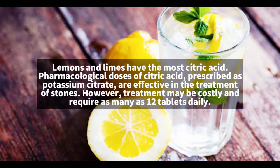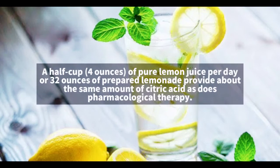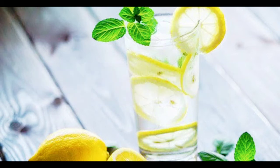Pharmacological doses of citric acid, prescribed as potassium citrate, are effective in the treatment of stones. However, treatment may be costly and require as many as 12 tablets daily. A half cup, 4 ounces, of pure lemon juice per day or 32 ounces of prepared lemonade provide about the same amount of citric acid as does pharmacological therapy. Dilute 2 ounces lemon juice with 6 ounces water and drink twice a day, once in the morning and once in the evening, to reach the goal of 4 ounces lemon juice per day.